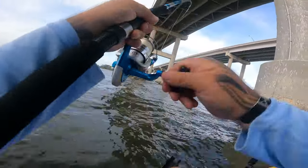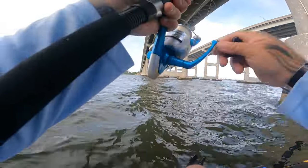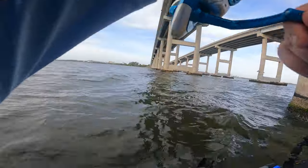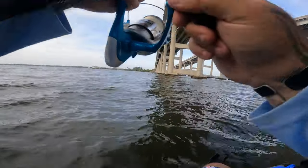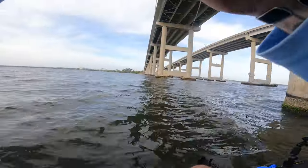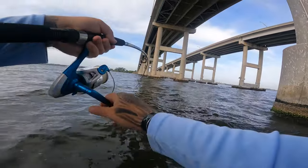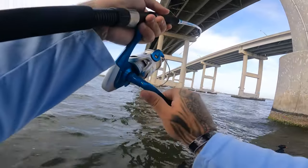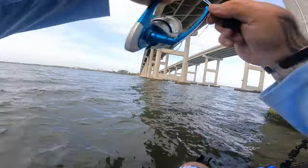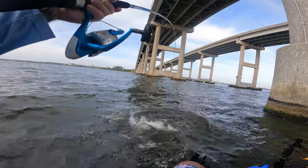Fish on, babies! Come on. Fish on with a piece of blue crab. Come on. Oh! I think it's a black drum. I saw stripes. It could be a sheep's head, but it would be a big one. Oh my God, it's a freaking giant sailcat.